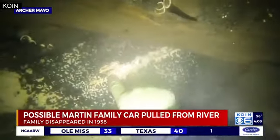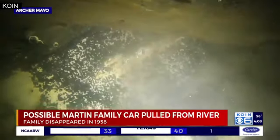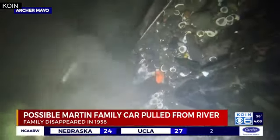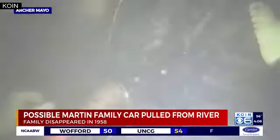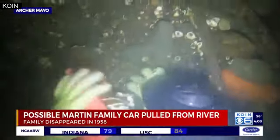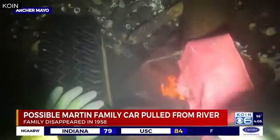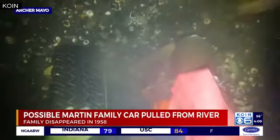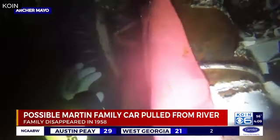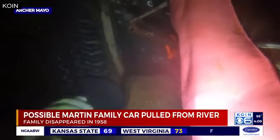But remember, this car is upside down in the water. That's the way it came up. And that's what Archer saw when he was down there. So the undercarriage of the car is pretty intact when you look at it. The axles are there. The wheels are there. The hubcaps are on. It's the rest of the car. Most of the rest of the car is missing. The sides, the doors, those are missing.